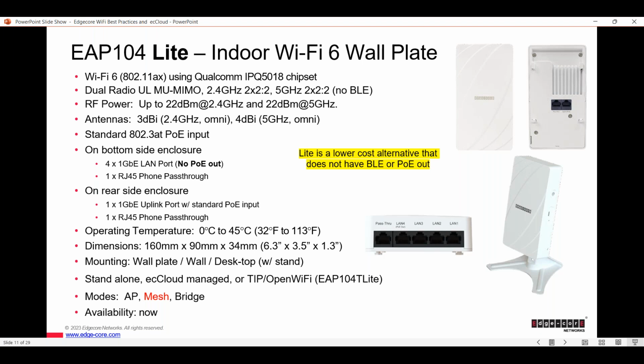Another thing I didn't mention here, the APs so far can all be standalone. They could be EC Cloud managed, or you can get a different part number. I want to point this out. People are interested in the open Wi-Fi versions of these. You have to get the correct part number. The AP, in this case 104, anything with a T. If you're getting that variant, you can load the firmware and convert it, but it's kind of difficult. So really make sure you get the right one. If you're getting open Wi-Fi, that's a different part number.